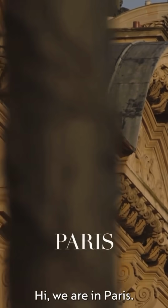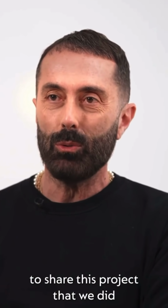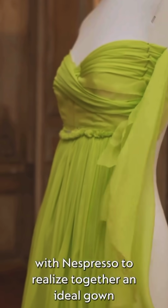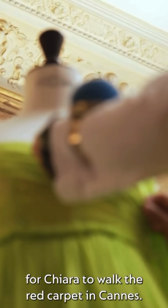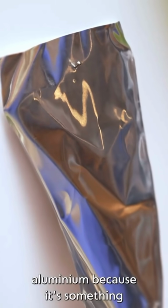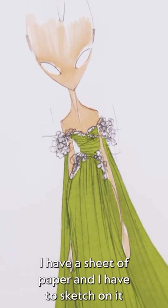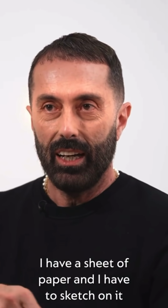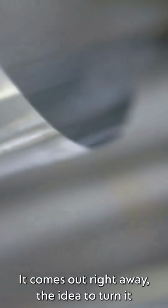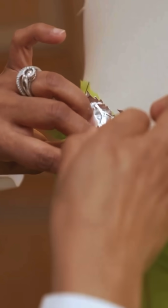Hi, we are in Paris. We are in the Maison of Giambattista Valli to share this project that we did with Nespresso to realize together an idea of dress for Chiara to do a red carpet in Cannes. It was such a big challenge to work on recycled aluminum because it's something very new in fashion. When I start to work on a collection, I have a sheet of paper and I have to sketch on it. But this time it was a foil of aluminum. Right away comes an idea to turn it into a bouquet of flowers.